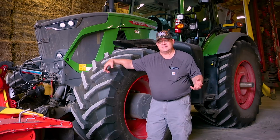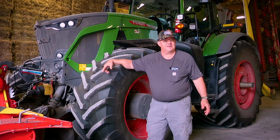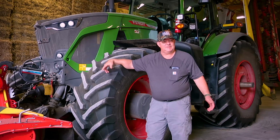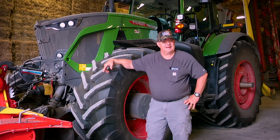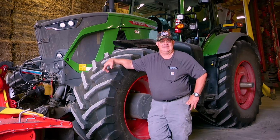Any of these other tractors, when you do service, by the time you buy filters and oil, and if you count your labor for anything, you're over $1,000 every service. Well, if you got to service a tractor a couple times a year, a couple $1,000, that's a big change, or a big difference. So I like that.